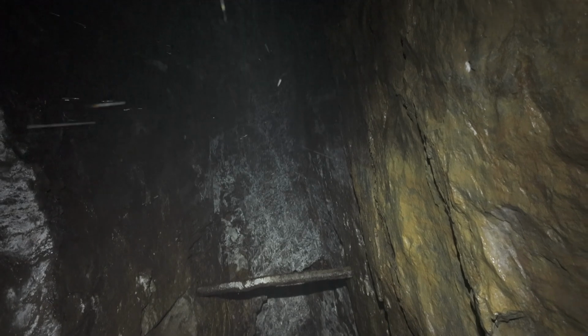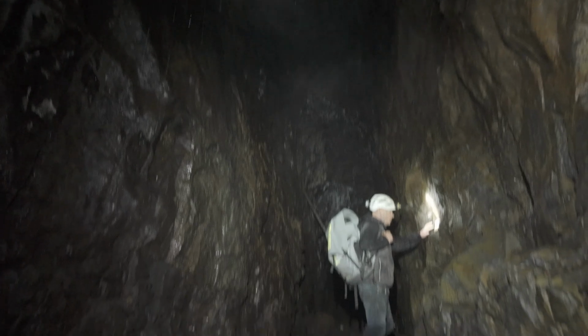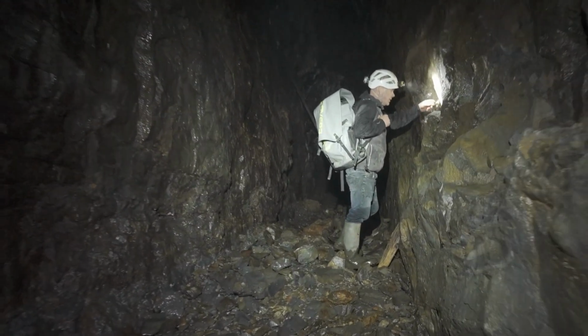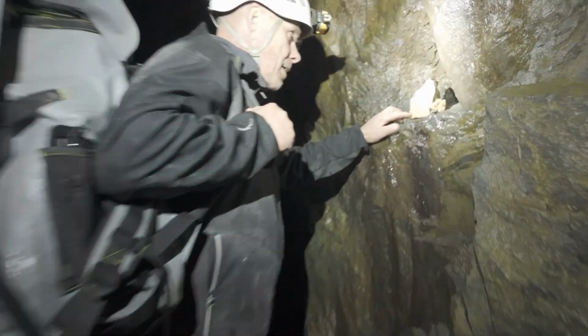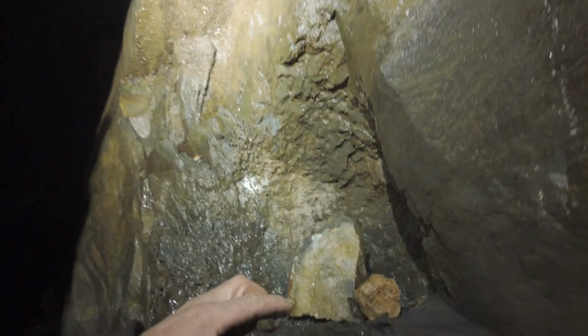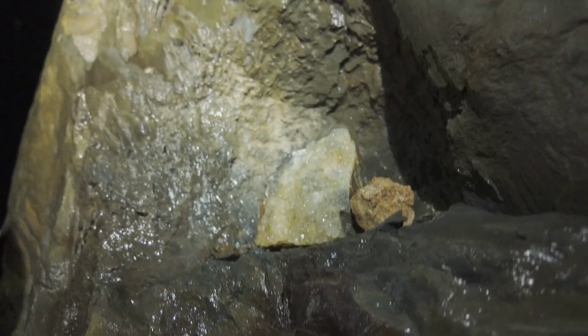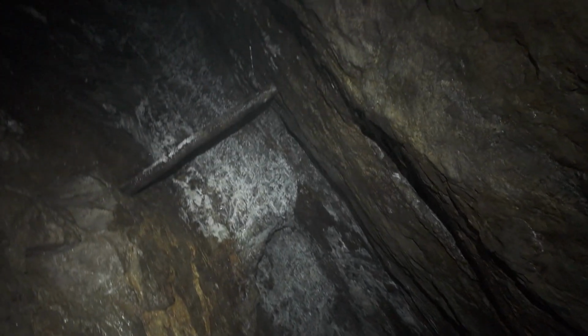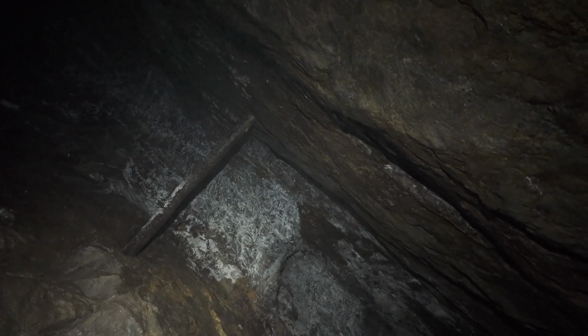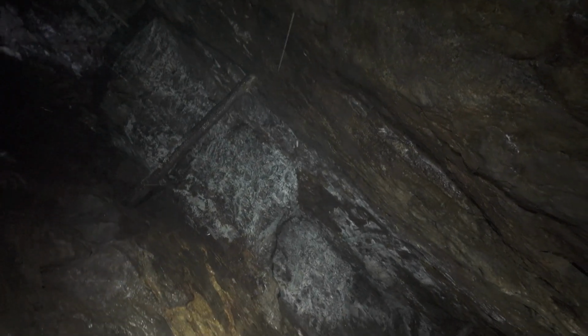And there's the stope. We're on the lode now. That's where tons of lead and silver were extracted. Possibly zinc as well, actually. Very high stope. Yeah, it is, isn't it? Remains of some of the stulls up there, some of the working platforms that the miners would have stood on. Not much left of them now.